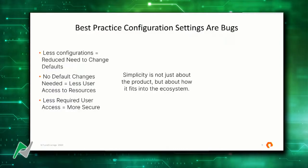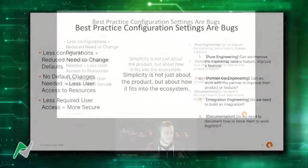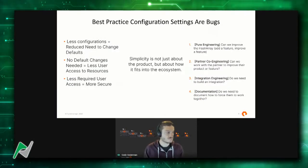So simplicity is not just about the product, right? It's an important part, and without a simple underlying product, it's not going to be simple no matter what you do, but it's also around the simplicity of how it fits into that ecosystem. And so the things I'm going to go through today, we follow these guidelines when it comes to how can we introduce a solution? How can we introduce our product into some ecosystem like VMware to make it better and easy to use? And so we go through a thought process of how does this work with VMware product X or VMware ecosystem Y? Well, if it doesn't, is there something we can do from our side to make our product better so it just works right out of the box?